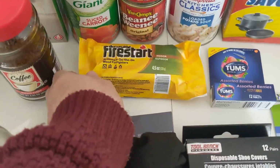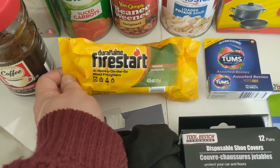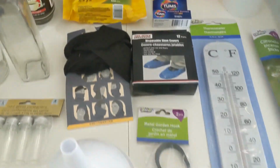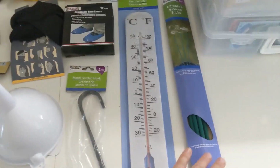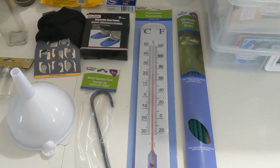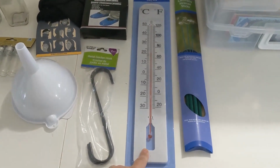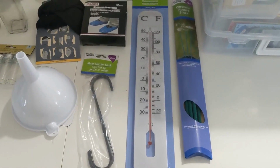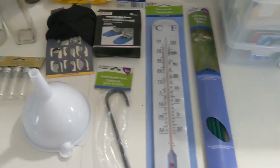These fire starters, this is the first time I've seen them. I know other people have been finding them, but this is the first time I have found the Duraflame fire starter, so I got one of those to try out. I got these citronella incense sticks to be used outside. We'll see if they work. I like the smell of incense, and that seemed like a good idea. Large outdoor thermometer. This is because if we're in a situation where we don't have the ability to check online for the weather, I wanted a way to gauge the temperature outside.